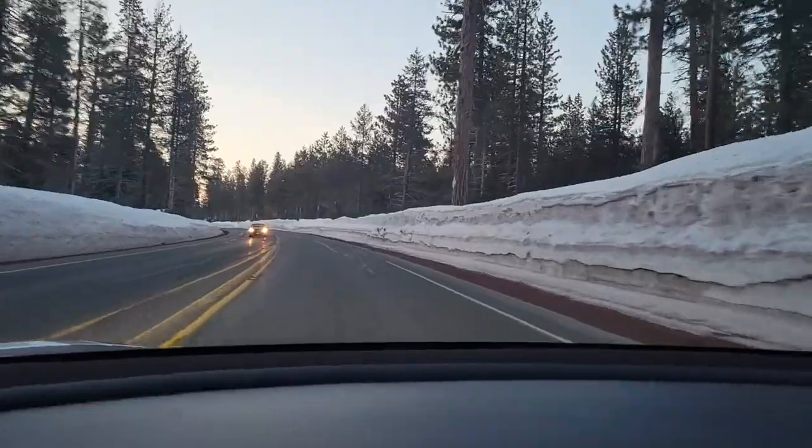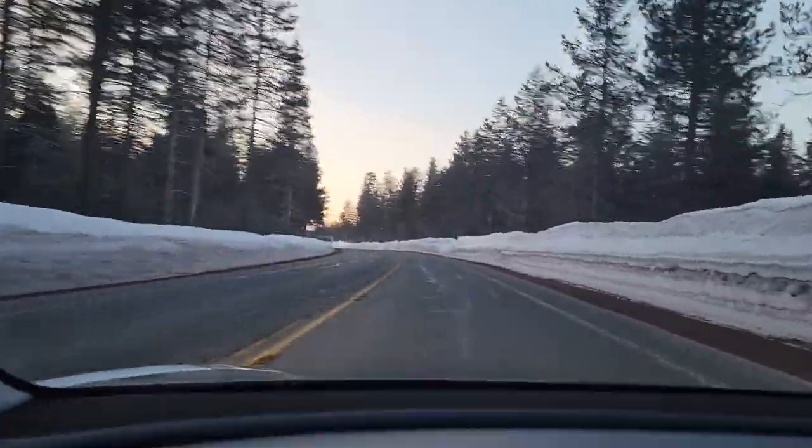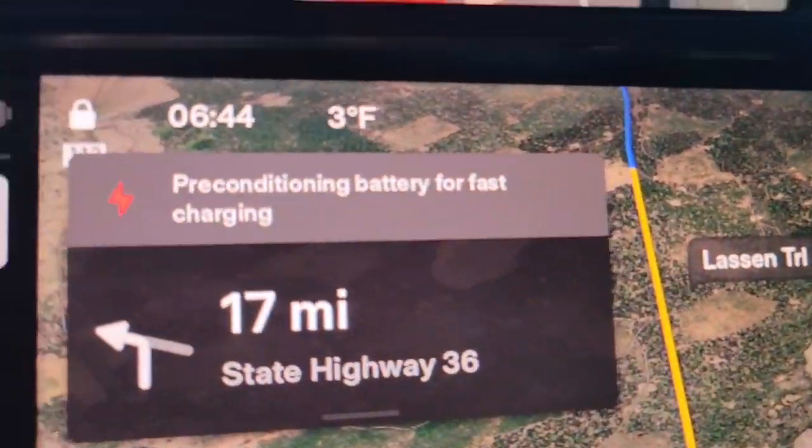Okay, so we are 17 miles from the Susanville supercharger, and yeah, we're gonna have to stop. Mostly because it's 3 degrees outside. And check this. Yeah, we're cruising through some amazingness right now. So, as much as I really don't want to stop, we don't have a choice. I think it showed minus 17% to get to Reno. I believe it's another 60 miles, 58, something like that. So we're going to have to stop, and we'll probably just sit there for about 10 minutes or so.